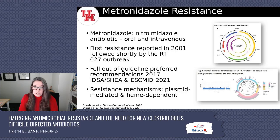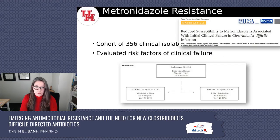But resistance mechanisms that have been described in recent years include a plasmid-mediated mechanism and then also a heme-dependent NimB, and it correlates with that fluoroquinolone resistance in that ribotype 027 outbreak that is very closely linked there. So how does it impact patient outcomes?